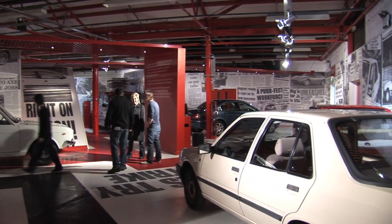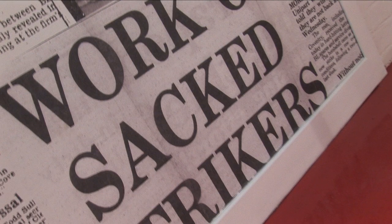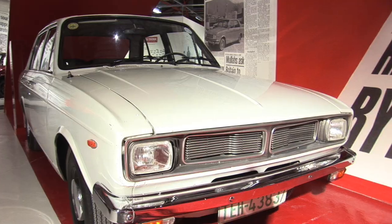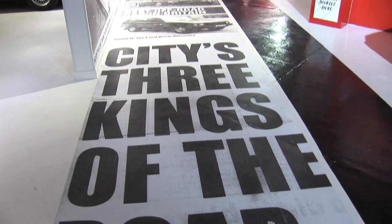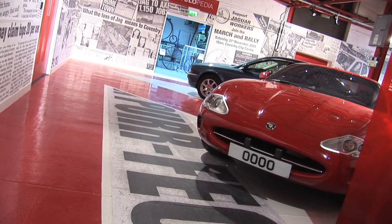Some of it could be a bit challenging, some of the headlines, some people might not agree with what the newspapers have said, but it's a great way that the museum has used it to tell a balanced view of the period. It's not really like very many other galleries that I've been in. It just presents the information, it doesn't offer up any opinions of its own. It just gives you the information and lets you make of it what you will, really.